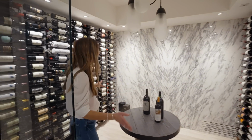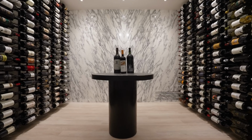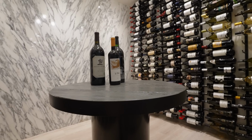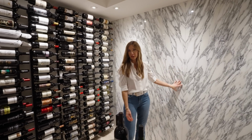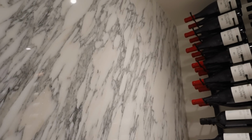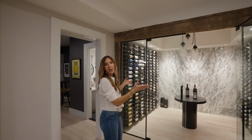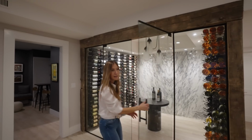This light fixture is by Apparatus, and it hangs over a wine barrel coffee table that I custom made, again on Etsy. The wall is Arabescato book matched marble, and those extra wood beams that we kept in our basement, we reused them to frame this entire space, which I think adds a very nice earthy touch.